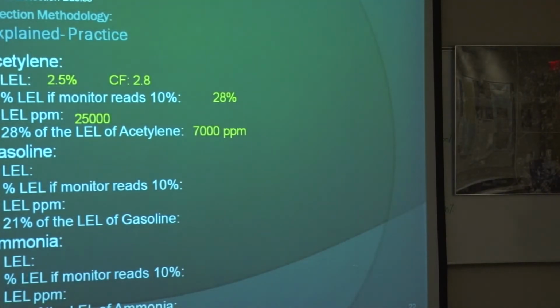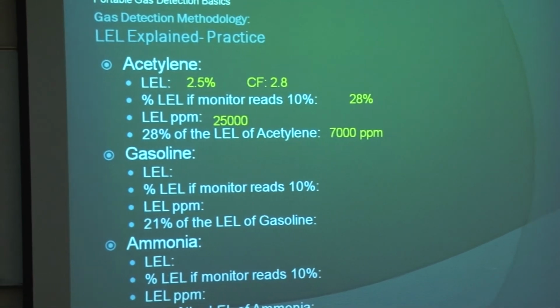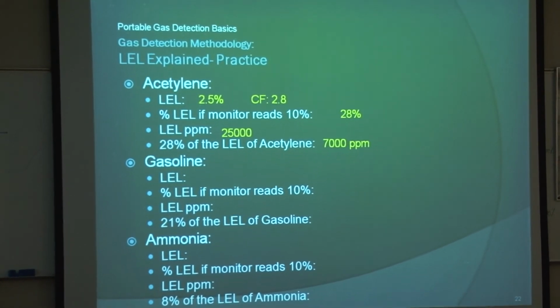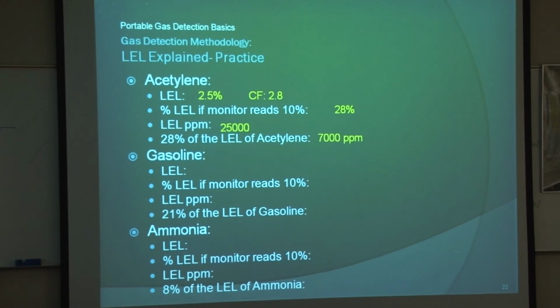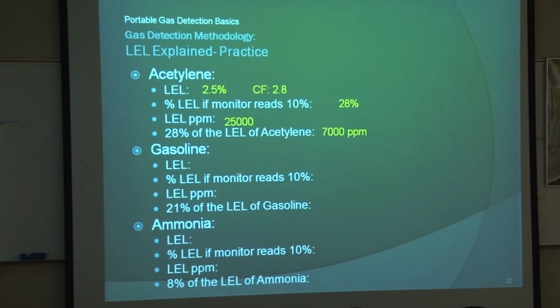So remember, get our LEL of gasoline from our NIOSH guide, get our correction factor from our correction worksheet, and we still walked into this room and got 10% on our monitor. We're still using that number because it's easy math. Okay? I mean, I could have been a real dog. So is acetylene toxic at 10%? What's it say?